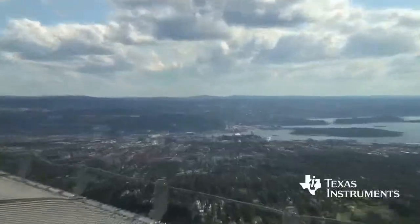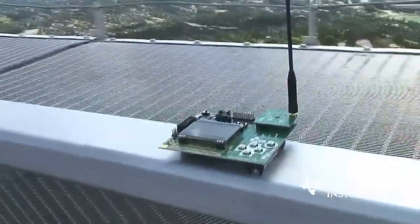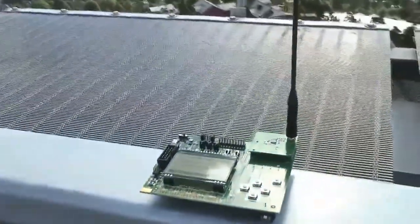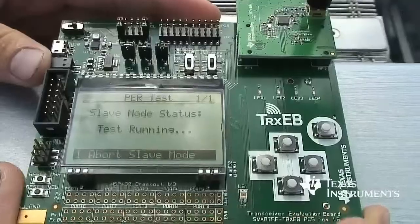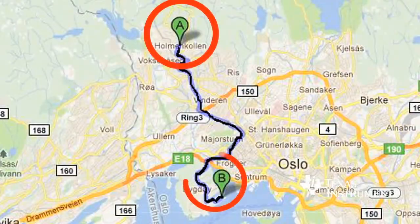Hi, today we're going to demonstrate the range of the CC1120 Performance Line radio. My name is Magnus Vinnes and I'm heading the tools development team in Texas Instruments Low Power RF. Today we're standing on top of Holmenkollen ski jump in Oslo, and my colleague is standing on the other side of Oslo. This is the board that you find in this Performance Line development kit. I have configured the radio to transmit packets, and my colleague will now receive the packets on the other side. So over to Erling.